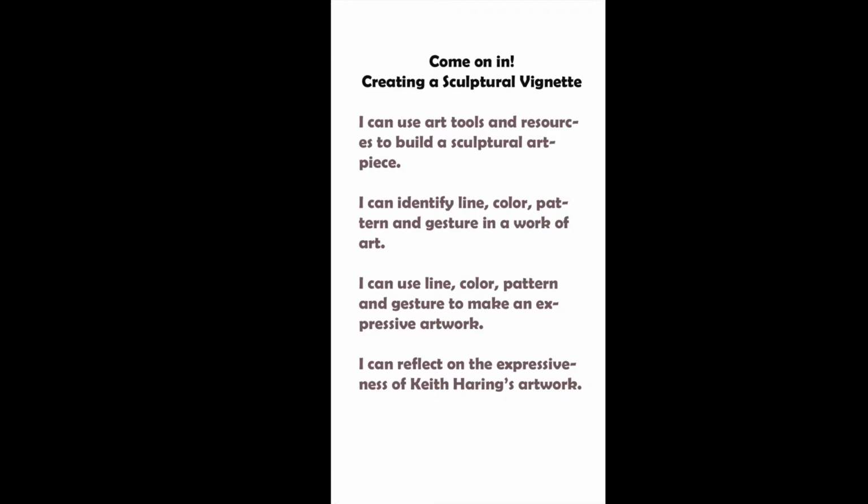Here are our I can statements. I can use art tools and resources to build a sculptural art piece. I can identify line, color, pattern, and gesture in a work of art. I can use line, color, pattern, and gesture to make an expressive artwork. And I can reflect on the expressiveness of Keith Haring's artwork.